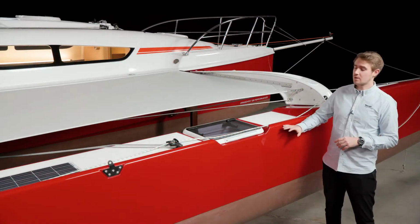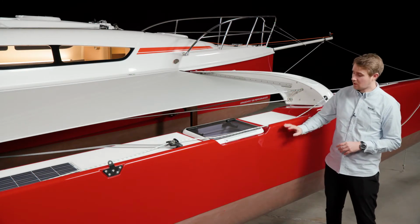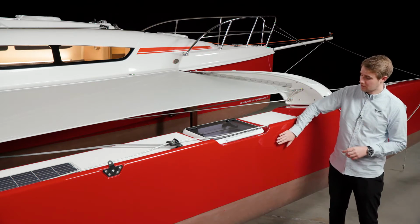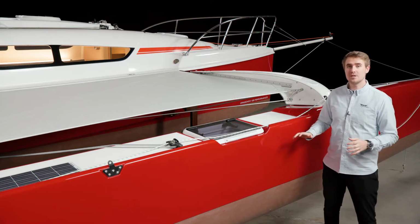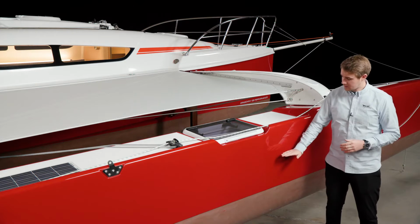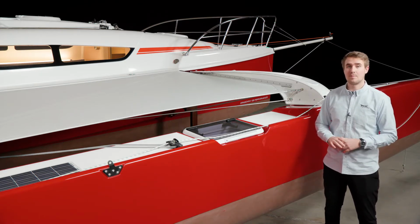Here on the freeboard of the Dragonfly 28, both the touring and the performance version, we offer an optional rub rail to protect the boat or the color from any scratches when you're going into the marina. The rub rail protects the full length of the float. It is approximately at this height and you can get it in both a light gray and a black color.